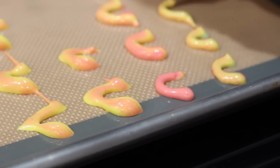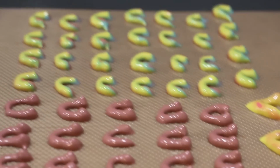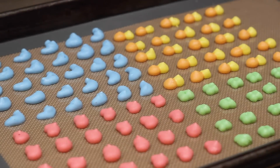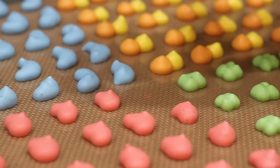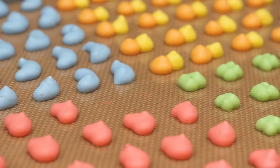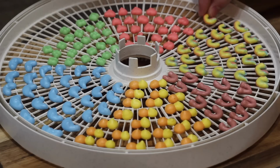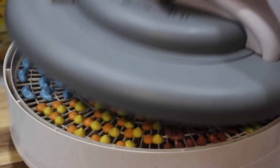Once I had what felt like thousands of marshmallows piped out, I baked them at 200 degrees, just check them every 5 minutes or so, until they start to feel solid and you can kind of peel them away from your paper or Silpat. And then set those in the dehydrator as well for at least an hour or two until they are completely dry and nice and snappy.